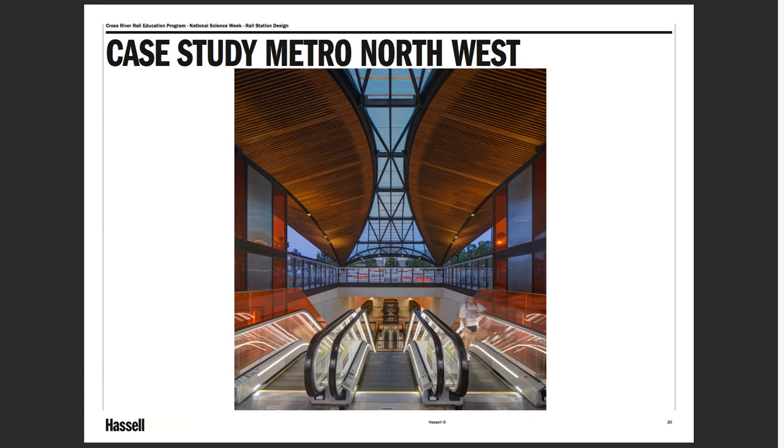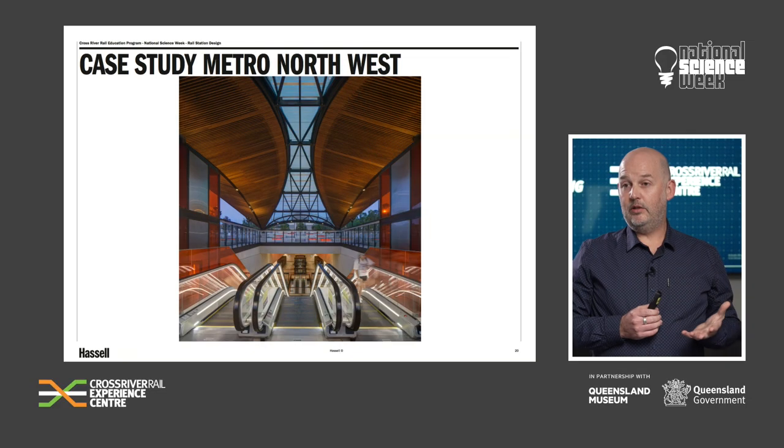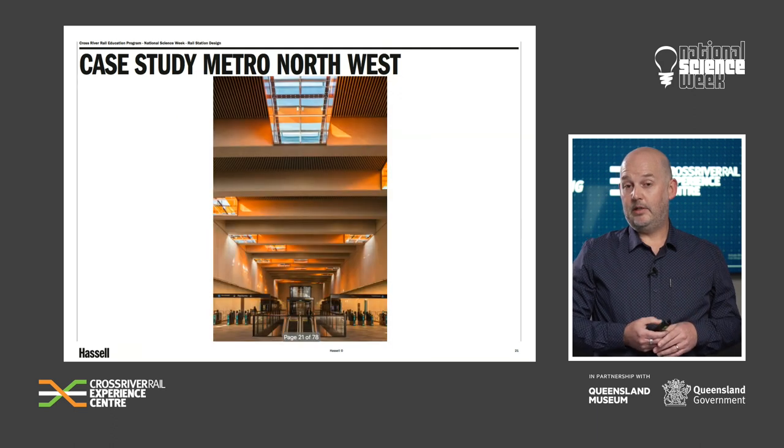This is the next photograph just in that sequence as you move through below ground. And again, just that idea that you can see your destination. You've got a line of sight from the entry down through the ticketing concourse and right down to platform. During the day, it's flooded with natural light and a really great customer experience moving through those spaces.